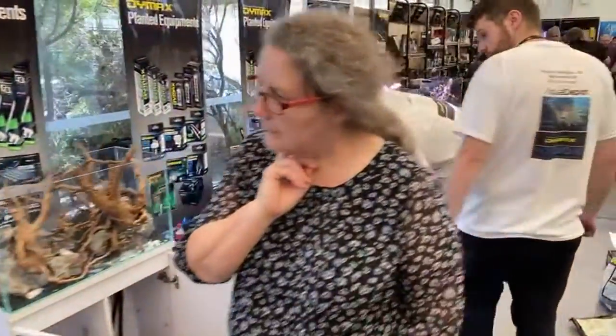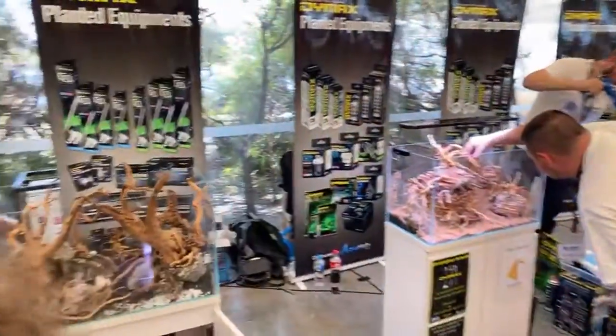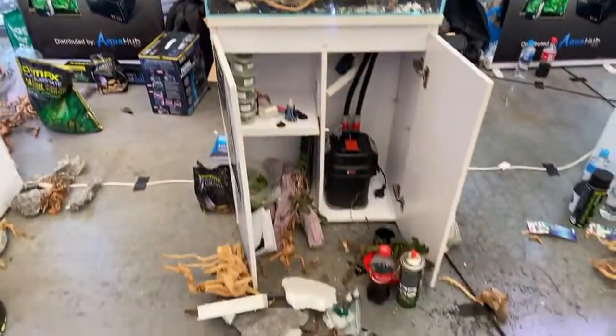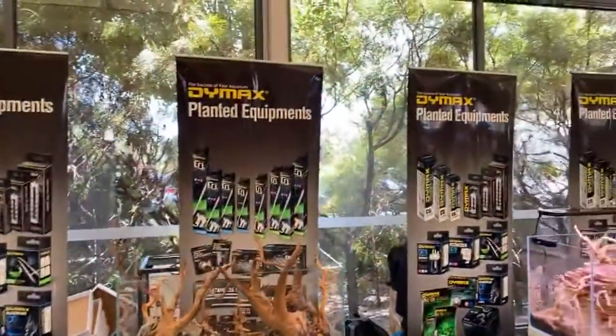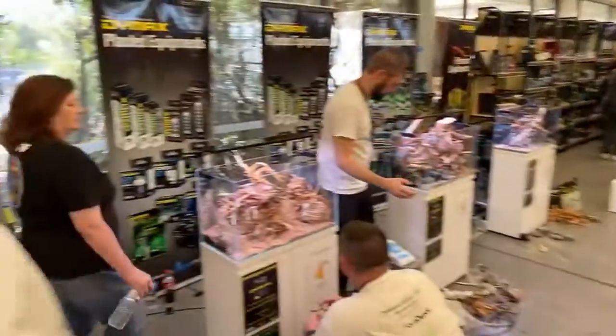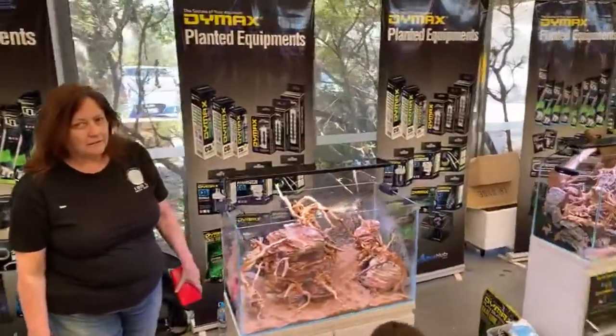I'm going to make my way through here. I don't want to get in anyone's way while they're scaping, because they are working hard, and you can see some of the work that goes into making these scapes, but it's looking really good. Steve from SA here, all the way over from Adelaide to come and scape for us live.